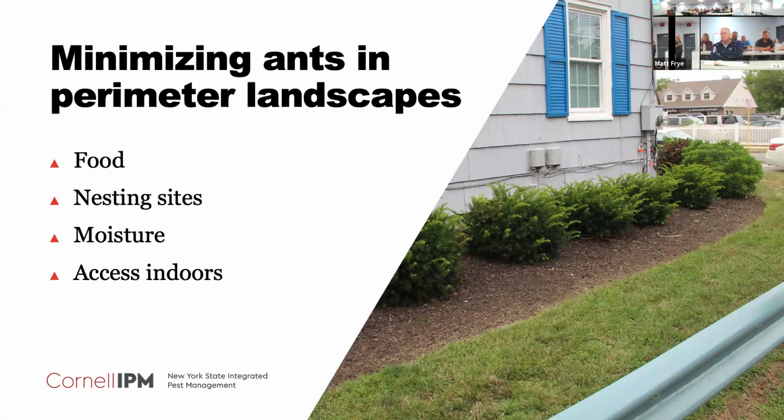And then there's access indoors, which, for the years that Matt and I have been working together, we've been focused on pest exclusion. And I don't like to talk about pest exclusion so much with ants because ants are like water. They'll get in through the tiniest cracks. But there are things we can do to minimize their access to our buildings and homes.